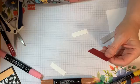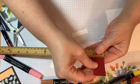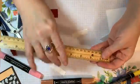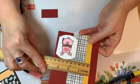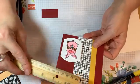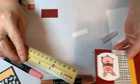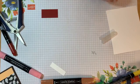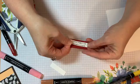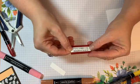And then I chose this piece here. Oh, there's my ruler. This piece is 2 inches by 1, and this is 1 inch wide. And this here is 2 inches wide. So this here was 1/2 inch for the bumblebee and 1.5 inch for the designer series paper. This was a scrap that I had, and I wanted to use it up, so that's how I wound up having it. Just like this little tiny piece of white is a scrap, I just might as well use them up. There we go.